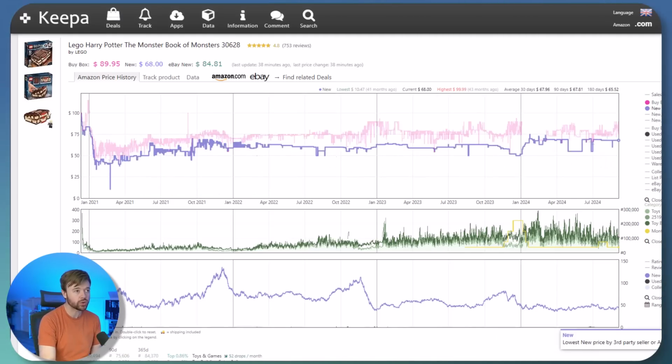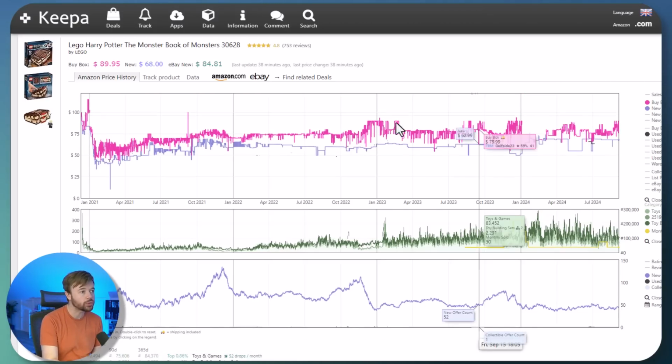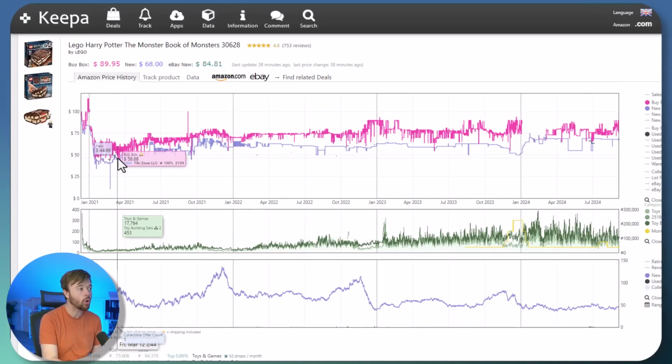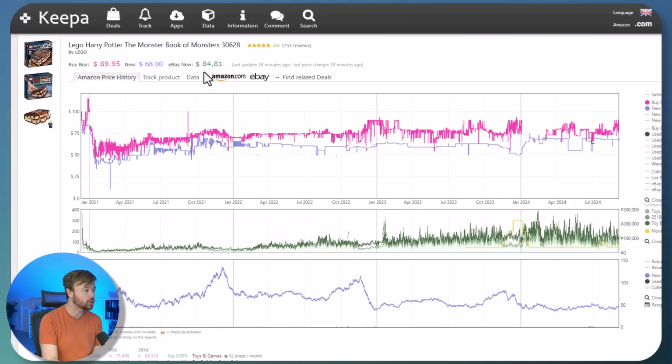I'm going to remove some of the craziness here. The green line, that's kind of telling us sales volume. But this top chart right here is a chart over time of the price on these sets. And the first one we're going to look at is the Monster Book of Monsters. This is 30628.